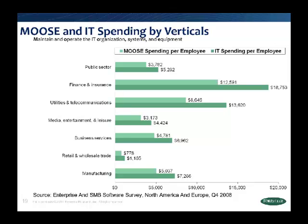And as you can see here, we've broken this into the different verticals. The MOOS spending of an employee, for example, in the financial insurance business or in the utilities and telecom, is typically about 80% of the budget. So 75 to 80% of IT's budget is to keep the lights on and the things going. Very high. That allows only 25% of the budget to go to innovation, which, if we think about our own organizations, doesn't give us a lot of opportunities to do some spend.